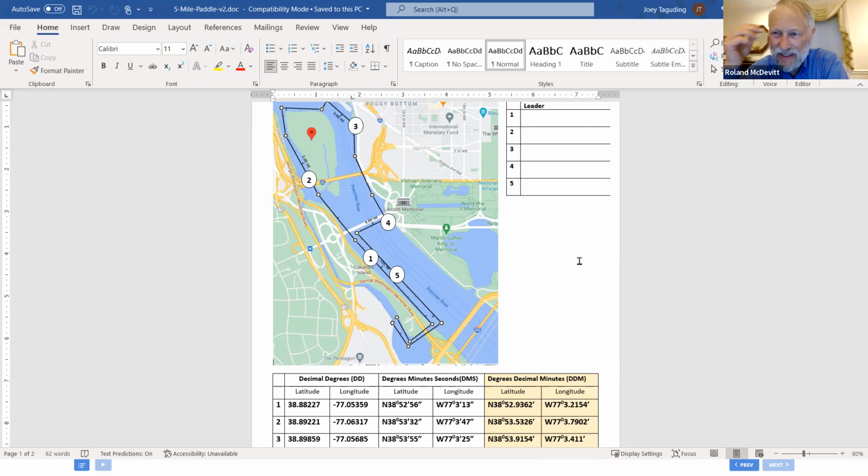The course. Right? And so if we say 270 degrees magnetic, and it's going to be 1 mile, we'll ask Glenn to take the lead for that leg of the trip. And Glenn will use his compass to guide the group on that course to that next point.